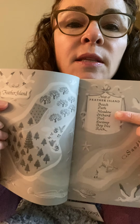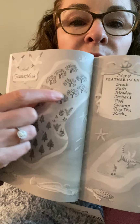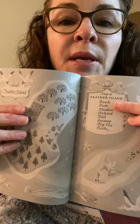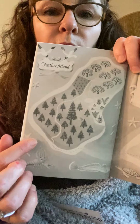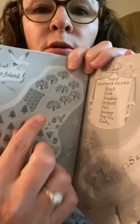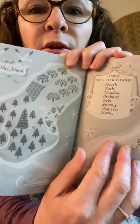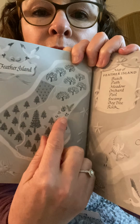So here is this is called a key. This is a key to the map. The key tells you what's on the map. So there is a beach and a path. So here's a path on the beach, and there's a path there. Then there's a meadow and an orchard. Obviously that's the orchard. I think that's the meadow. There's a pool and a swamp, which is right there.